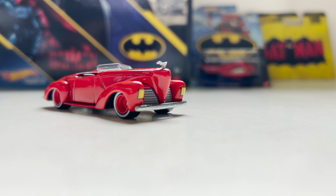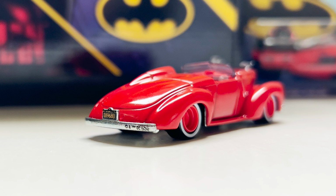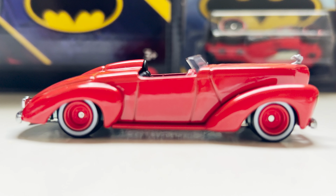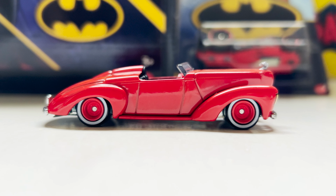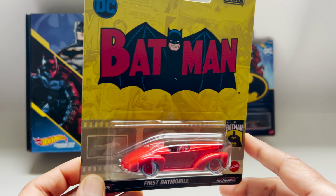Today, we are diving into the world of Batman with a super cool Hot Wheels car, the first Batmobile. This isn't just any ordinary toy. It's a piece of Batman history that's sure to make your collection stand out. With its sleek design and meticulous detail, this miniature is a masterpiece. Before we get into the detail, let's unbox it.